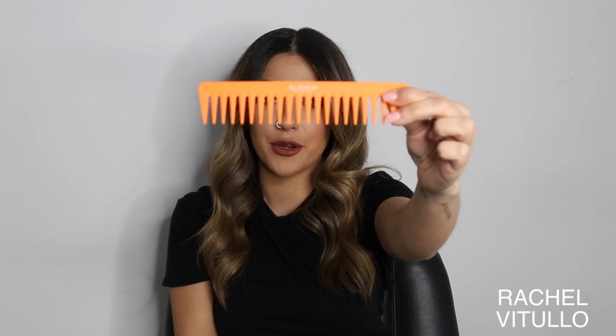My next must-have product is a wide tooth comb. This wide tooth comb from 11 Australia is made from carbon. What that means is that you don't create static in your hair. A wide tooth comb is a must-have at home to detangle your hair and to also rake out any curls. The reason why I also like a wide tooth comb is because it's very gentle on the hair.